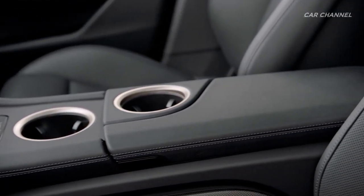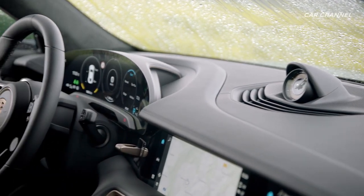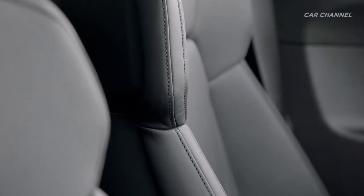The number of classic hardware controls such as switches and buttons has been greatly reduced. Instead, control is intelligent and intuitive, using touch operation or the voice control function, which responds to the command, "Hey Porsche."